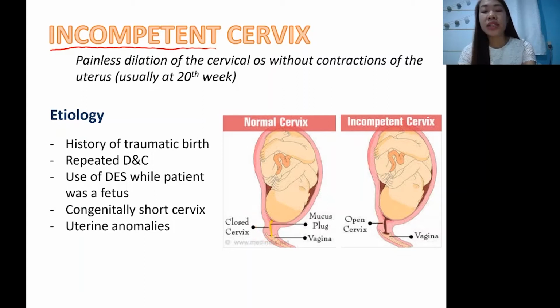So what is the function of the cervix when a woman is pregnant? The function of the cervix is to keep the pregnancy intact during the entire duration of the pregnancy. It means it has to be kept closed. Dapat nakasarado lang yung cervix natin to maintain the pregnancy. So we can see here, this is a closed cervix and then the yellow mucus is called the mucus plug. It means it covers the cervix totally.